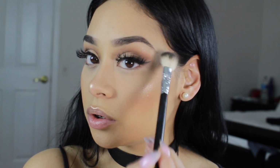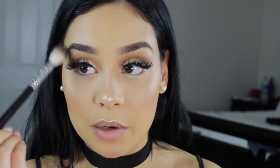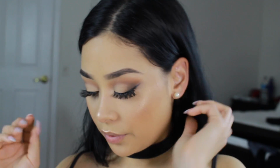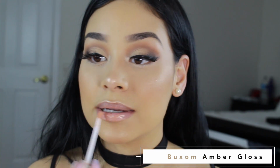My brow bone, whatever's left on the brush for that extra kick. I love doing this, applying highlight to your brow bone, especially when you're doing all matte. Beautiful. So for lips, I'm gonna use Amber. It's called Amber, and it's a Buxom lip gloss. It's like a nude.